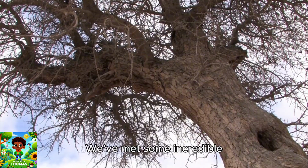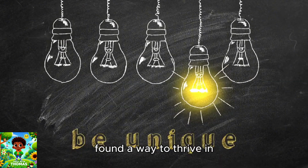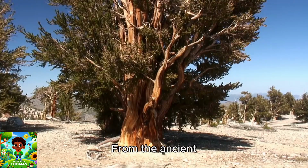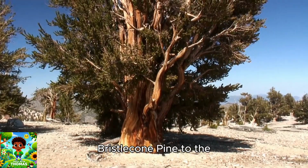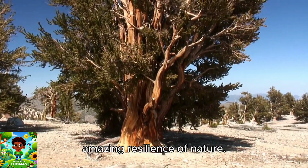We've met some incredible trees in Nevada today. Each one is unique and has found a way to thrive in the challenging environment of the state. From the ancient Bristlecone Pine to the colorful desert willow, these trees show us the amazing resilience of nature.